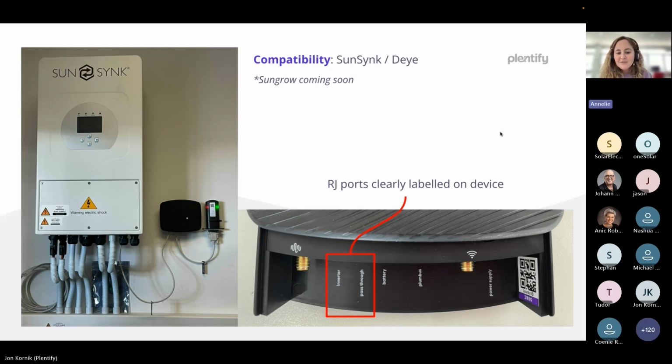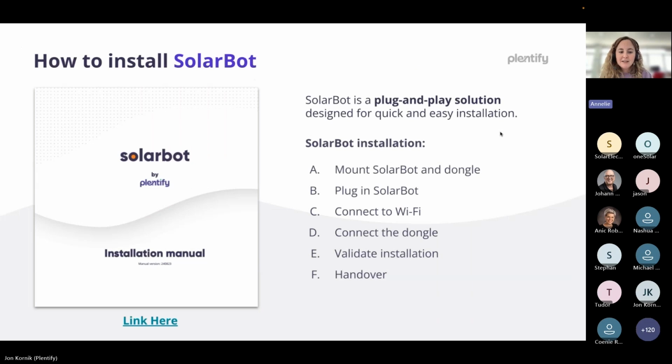Great. On the next page, I just want to show you the detail, or at least give you a sense of what you can get in the kit as the installer guide. This is an extremely detailed document. Even with the Solarbot installation, which I just pointed out is extremely simple, it'll take you through how to mount the device. I don't think anyone in this room really needs instructions on how to do that, but there's detailed instructions on how to use the screws and the little wall mounting plates, plug in the Solarbot, connect the Solarbot to Wi-Fi, connect to the dongle, validate via the installer app, and ultimately hand this over to the customer.